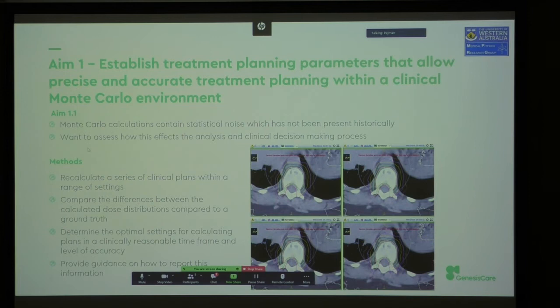So the first, aim 1.1, was to have a look at Monte Carlo calculations, which contain statistical noise. So we're used to seeing quite smooth isodose distributions in treatment planning and radiotherapy, but we can have a range of settings which allow us to calculate things a lot quicker and get patients to treatment a lot more quickly, but they give us this noise and noisy isodose distributions. So we wanted to have a look at how these settings affect the ability to make good clinical decisions based on a treatment plan. I've got some rough step-by-step methods on these slides, but I won't go into too much detail about how we're actually going to do each single thing, just for the sake of time.